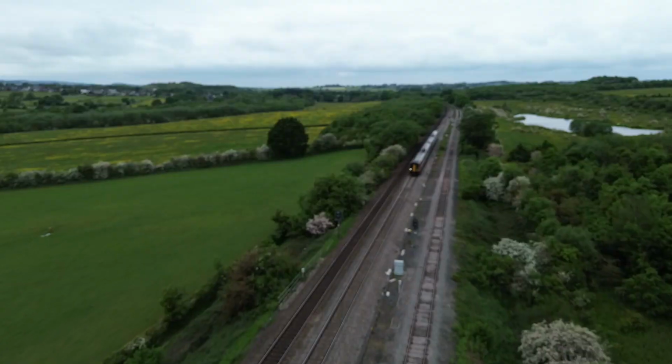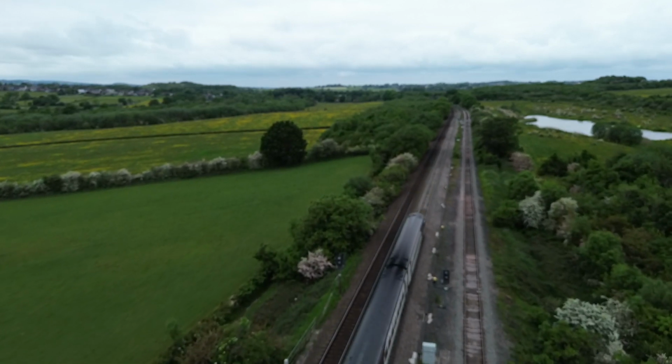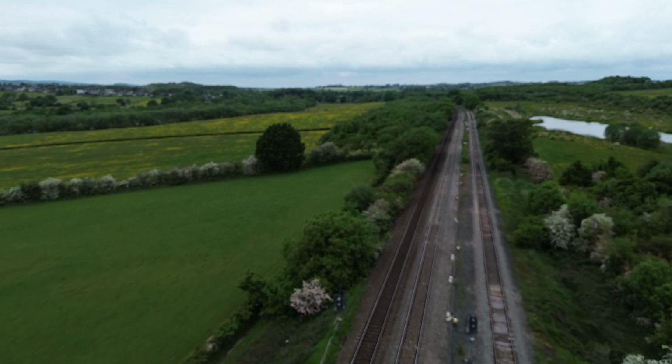But this time I'm walking towards the active line. So I'm coming up towards the Erewash Valley Line. This goes from Long Eaton, Nottingham basically to the south, all the way up to Claycross, where it joins up with the Midland Main Line up into Chesterfield.